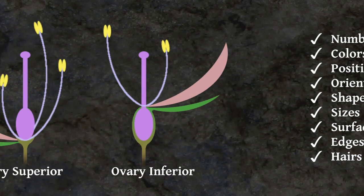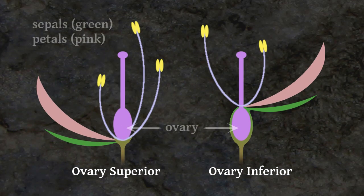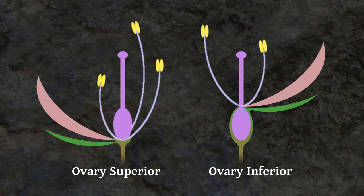The numbers, colors, and positions of things are also very important. An example would be the position of the petals in relation to the ovaries. If the ovaries are below where the petals attach, the flowers are said to be ovary inferior. And if the ovaries are above where the petals attach, the flowers are said to be ovary superior. Now, I know these terms probably sound a little bit complicated, but there's nothing complicated about observing this feature, and it's a feature that can really help you identify plants.